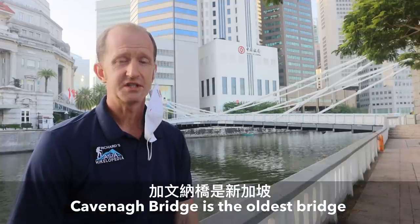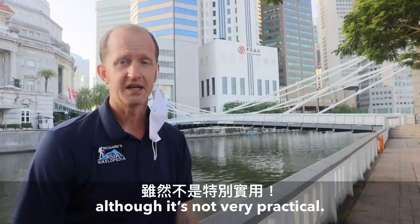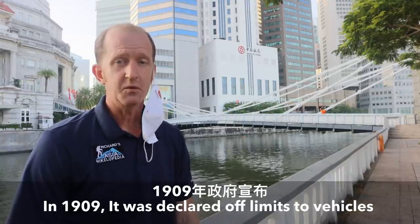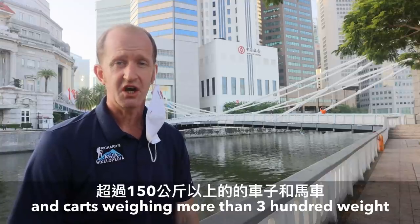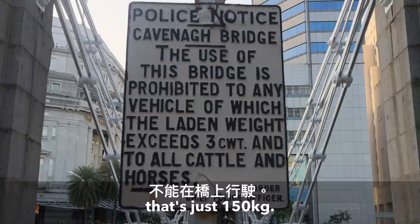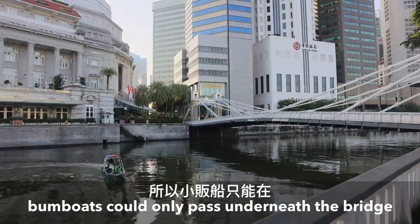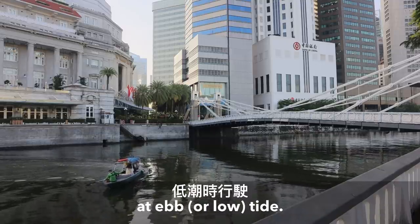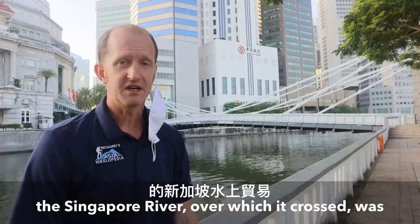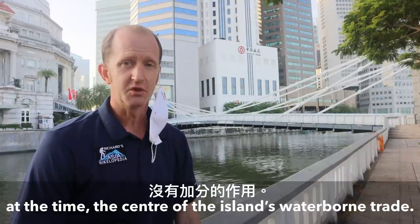Cavenagh Bridge is the oldest bridge still standing in Singapore, and certainly one of the most visually appealing, even though it's not very practical. In 1909, it was declared off-limits to vehicles and carts weighing more than 300 weight. That's just 150 kilograms. While its low clearance meant that for many years, bumboats could only pass underneath the bridge at ebb or low tide. Certainly not the best situation when the Singapore River, over which it crossed, was at the time the centre of the city's waterborne trade.